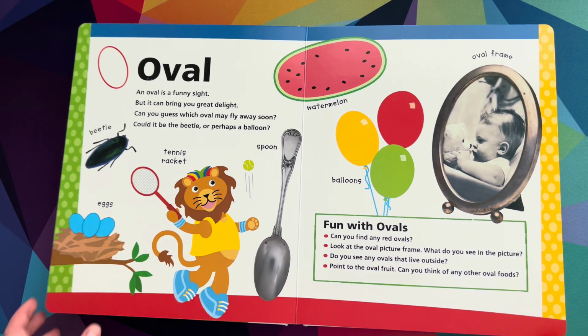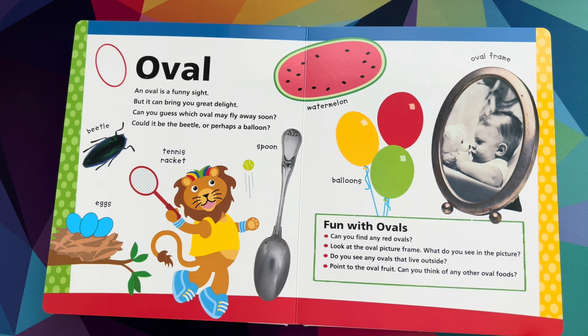This is an oval. Can you say oval? Oval. An oval is a funny sight, but it can bring you great delight. Can you guess which oval may fly away soon? Could it be the beetle or perhaps a balloon? Can you say beetle? Beetle. Can you say balloons? Balloons. Fun with ovals.